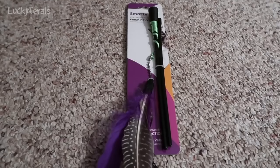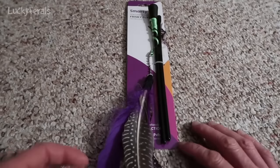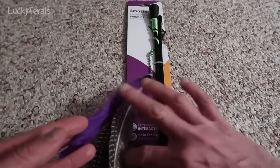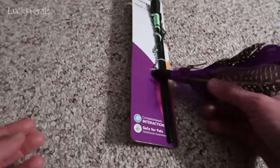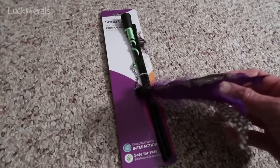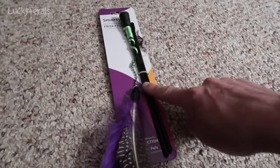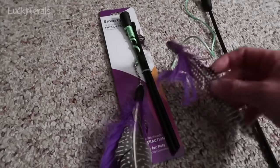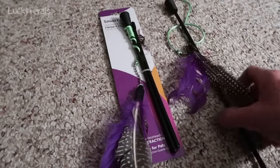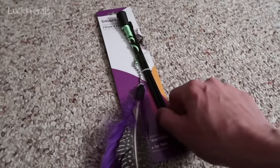So this is the Smarty Cat Frisky Flyer Feather Wand cat toy. It says it flies like a bird. And this is one of Boo's favorite toys ever since he was outside. When he was outside, that's when I first started using one of these with him. This one will be his third. This one, which only has like 1.5 feathers left, was his second one of these.